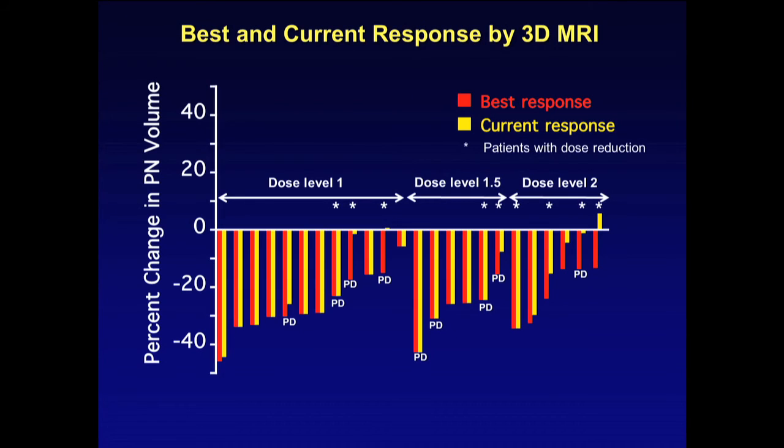And this shows the response on the treatment. It's a little bit complicated, but I'll guide you through it. So this is the first dose level, the second, or dose level 1.5, and then the second. We call this a waterfall plot. If a tumor grows, it goes in this direction. If a tumor shrinks, it goes in this direction. The red bar that you see here is the best response of the patient, and the yellow bar right next to it is the current response after multiple cycles. And what you can see is that every patient had tumor shrinkage, every single one, and a number of them, 70% to be precise, had what we call a partial response.